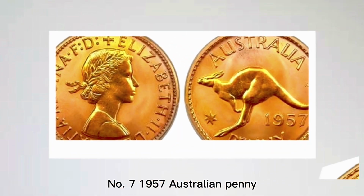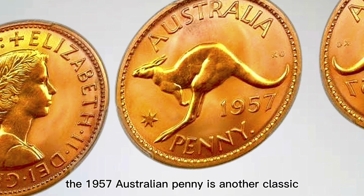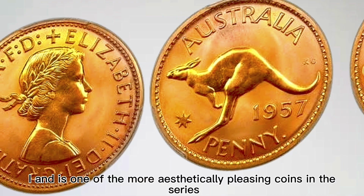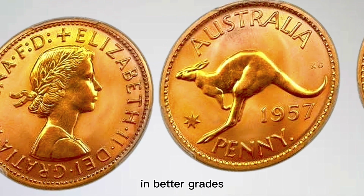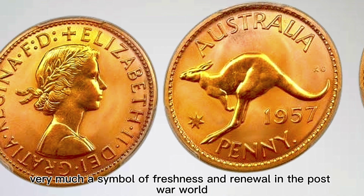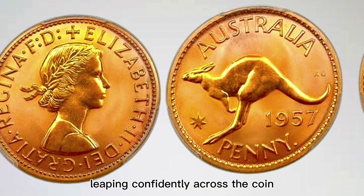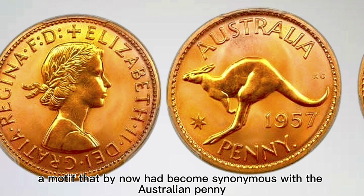Number 7. 1957 Australian penny. The 1957 Australian penny is another classic from the early reign of Queen Elizabeth II, and is one of the more aesthetically pleasing coins in the series due to its relatively high-quality production and survival rate in better grades. The obverse features Mary Gillick's youthful portrait of the Queen, still very much a symbol of freshness and renewal in the post-war world. The reverse bears the familiar kangaroo design, leaping confidently across the coin, a motif that by now had become synonymous with the Australian penny.